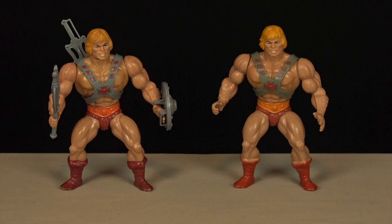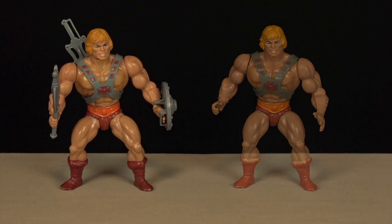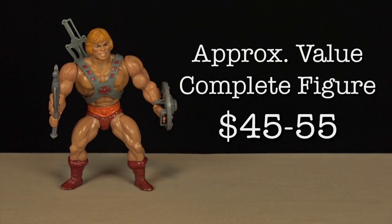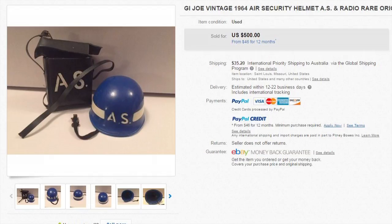Hand in hand with condition is also completeness. A lot of the value in vintage action figures actually comes from their original accessories, and again, complete figures will always command a higher price tag. Where you might not necessarily need to collect the best condition vintage toys, I do recommend trying to collect complete toys. Condition can always be improved upon, but sometimes seeking out missing accessories can be a costly nightmare.